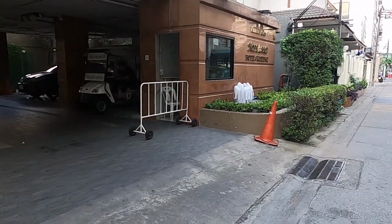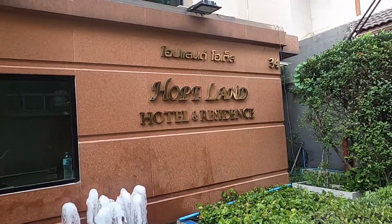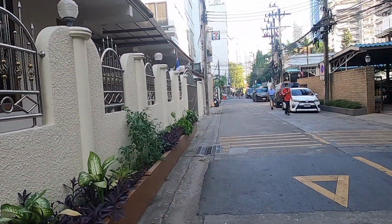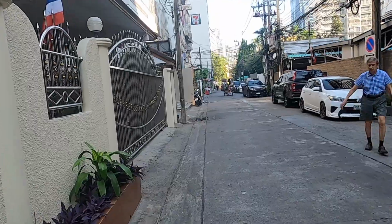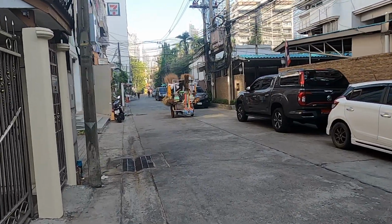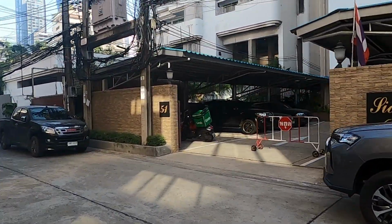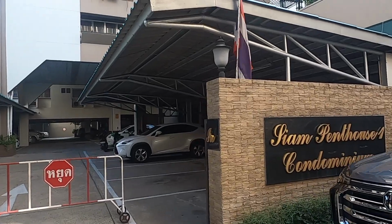I think this is Hopeland Hotel. I think they've all got those little buses you could use. Like a popular hotel. I think he's selling rooms and stuff. Apartment complex you can rent out. Condominiums.